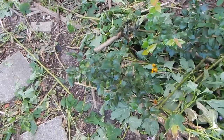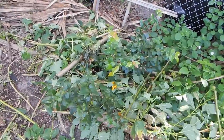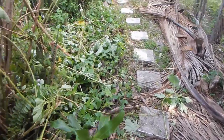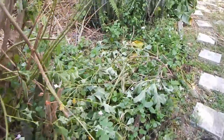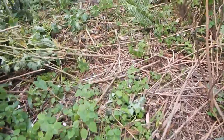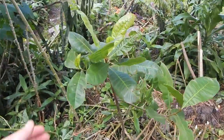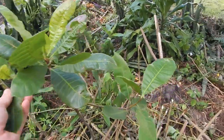Here is another Surinam cherry. That was tiny when I put it in. I know it's not very big now, but it's a lot bigger than it was. A lot of stuff on the ground here. A lot of biomass. Cashew tree, still doing well.